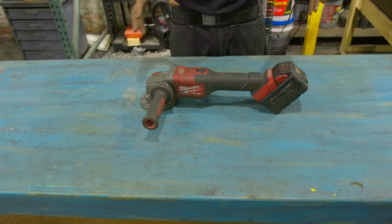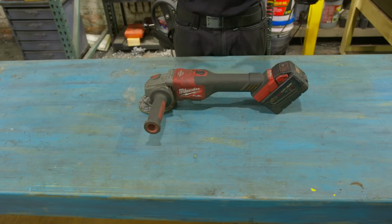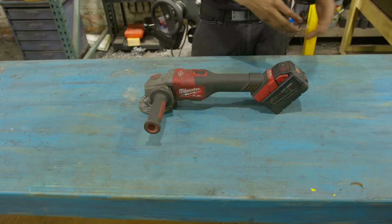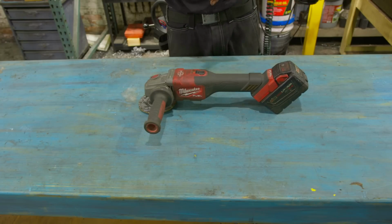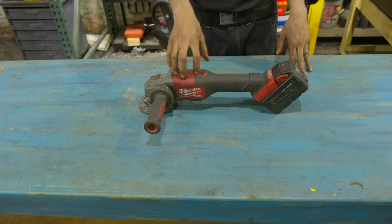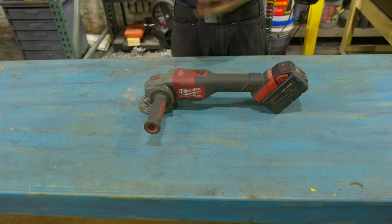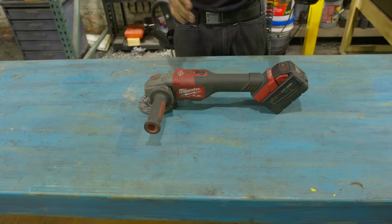A corded grinder is definitely going to do more work, but I find that there are times when I need to do a lot of work and times when I need to do something quick and efficiently. And when it's quick and efficient, I love this grinder. It's battery powered. It has the same power as a corded grinder, but it's efficient.